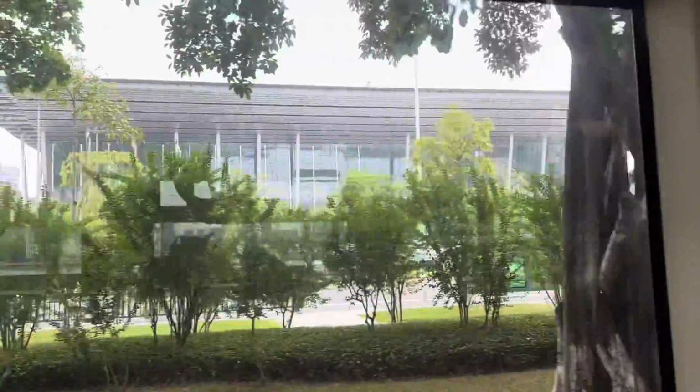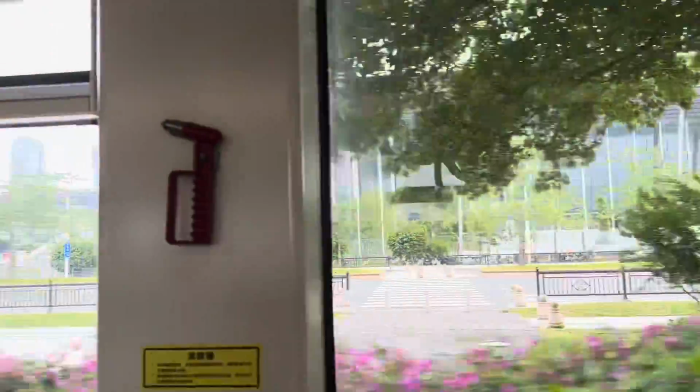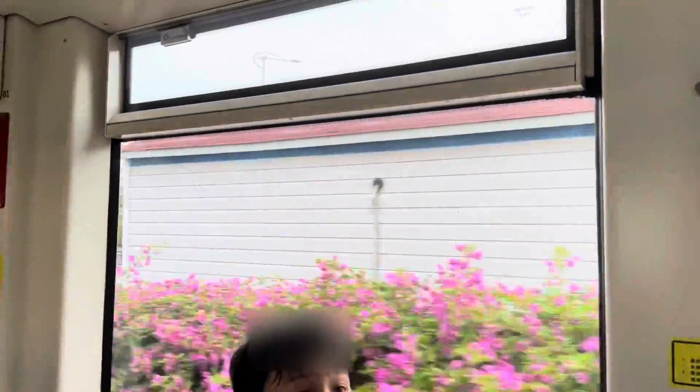The Canton Fair has been pretty slow for a while, I think, because of the closure of the borders for so long. But since they've been reopened, I think there's signs of it reviving. Here we are, heading past the Canton Fair complex. The next station is Canton Fair Complex Middle.